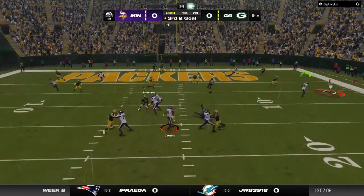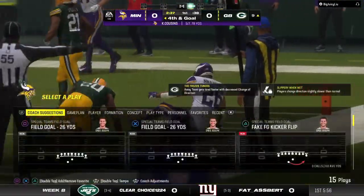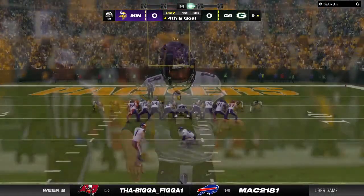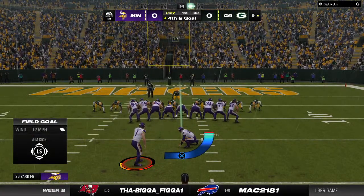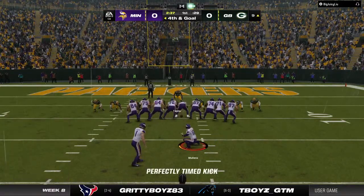Cousins again. And that's going to be incomplete. The coverage too good there. The contact popped the ball free, and it's 4th down. 4th down, field goal try coming, so Cousins is off, and on comes Greg Joseph for Minnesota. This is a 26-yard attempt.